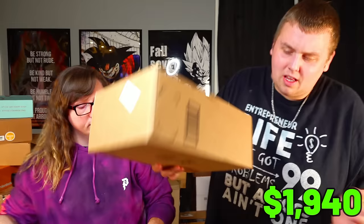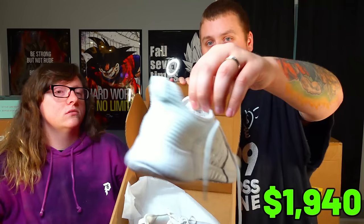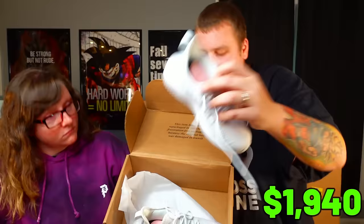This one is a lot lighter than the other ones. I feel like this is gonna be some more slippers. If it's more heels, I'm suing. No, these are actually a pair of white running shoes. They're very, very light. So I guess if you're trying to reduce your weight to run, those are for you.